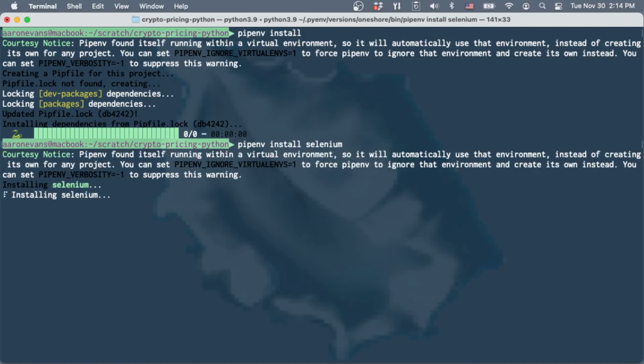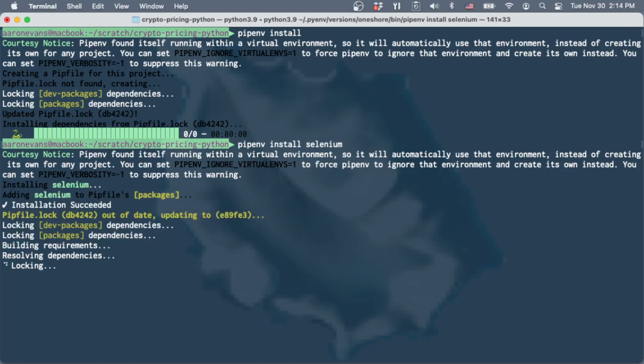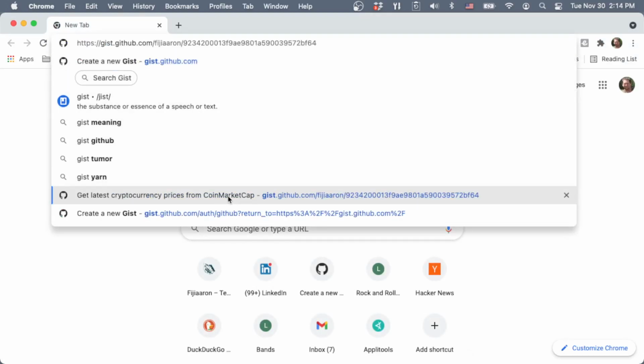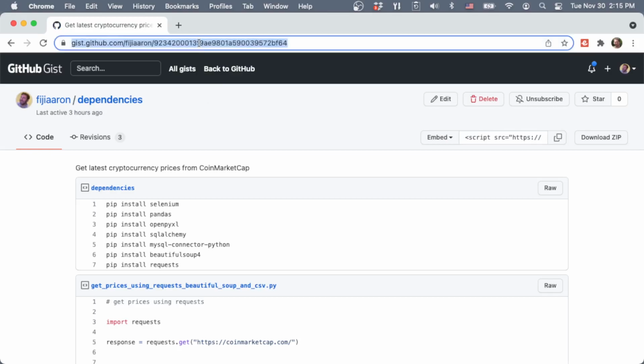We'll need the MySQL connector. We'll need some more requests, BeautifulSoup. We'll see what else we need. I think I've got them all listed on the GitHub gist. There's the gist URL. I'll paste this into the description, I guess. I'm not sure if that's a complete list of the dependencies. I didn't add a requirements.txt or a pip file when I did this because it was kind of tutorial driven.